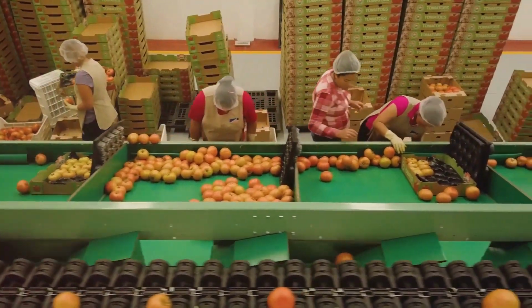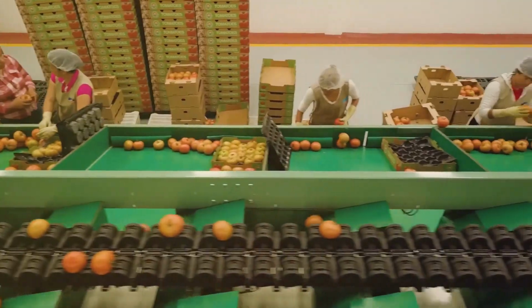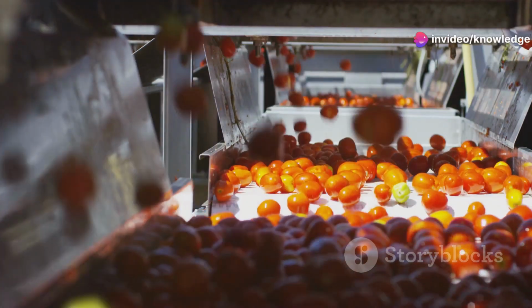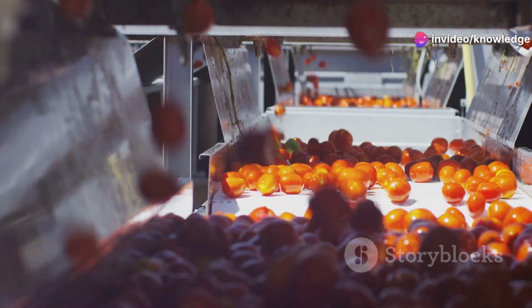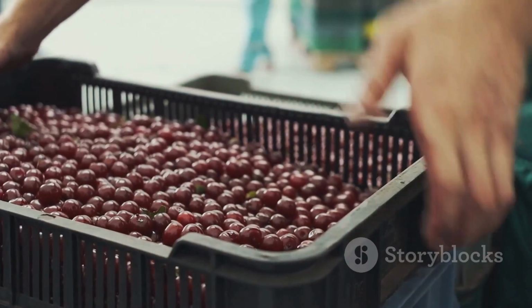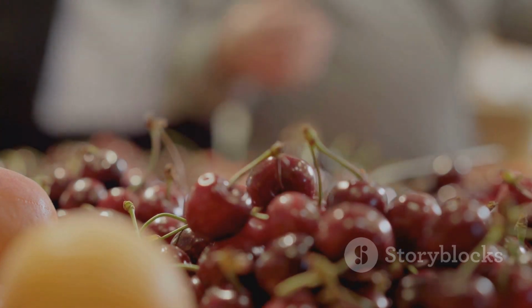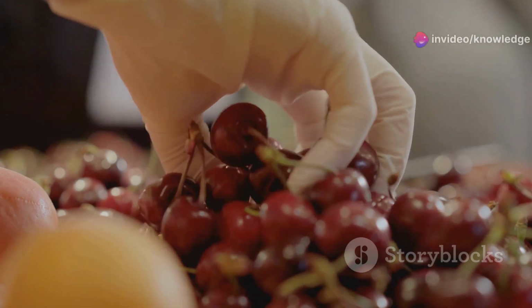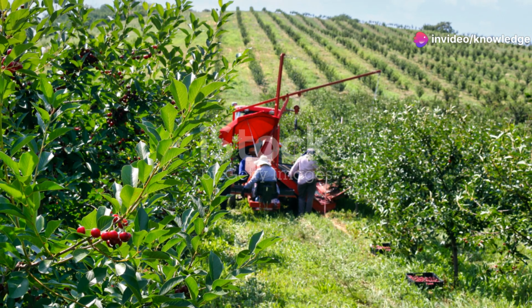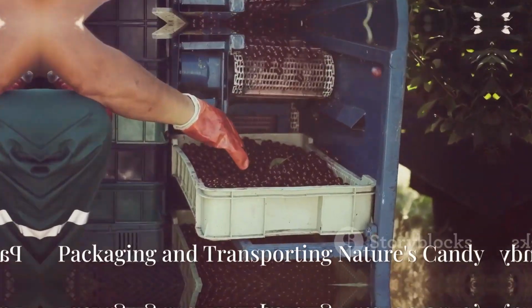The cherries are carefully spread out on a moving belt, allowing trained eyes to spot any imperfections. It's like a game of spot the difference, but with delicious stakes. Any cherries that don't meet the high standards are whisked away, leaving only the cream of the crop. But it's not just about looks. The sorting process also involves checking for firmness and ripeness. After all, we want cherries that are bursting with flavor, not ones that are too tart or mushy. It's a delicate balance, but one that these cherry experts have down to a science.